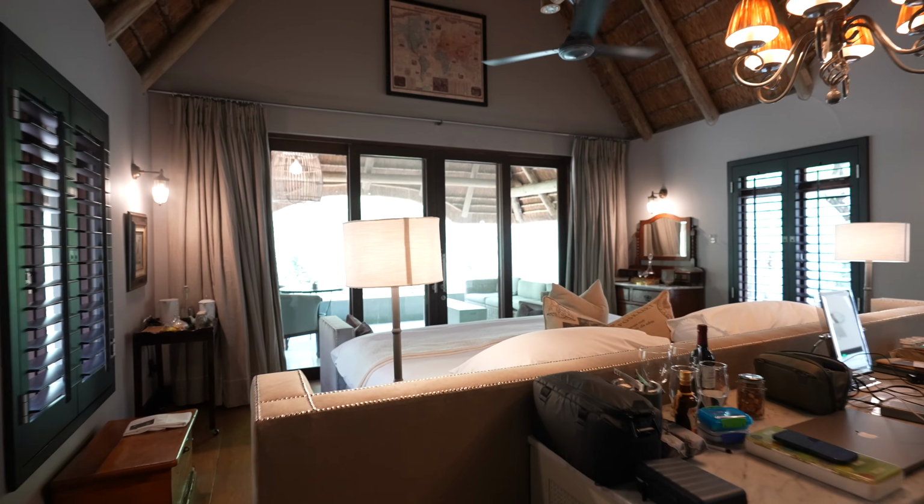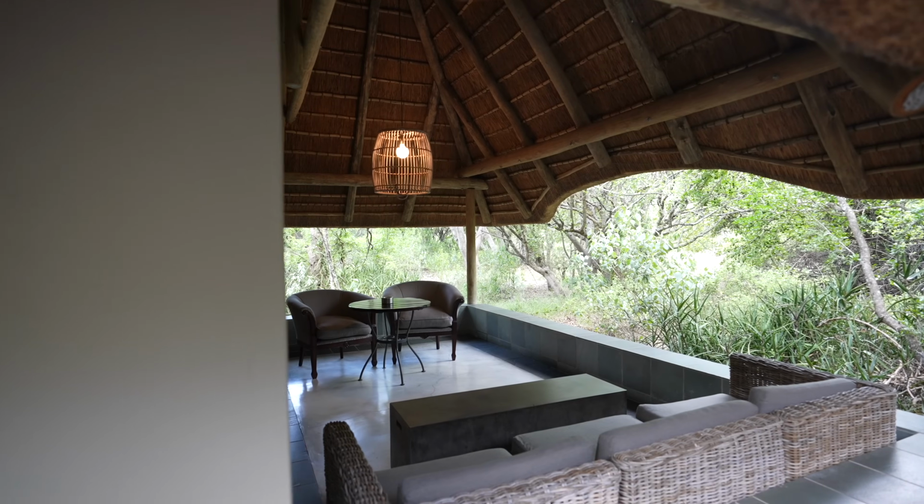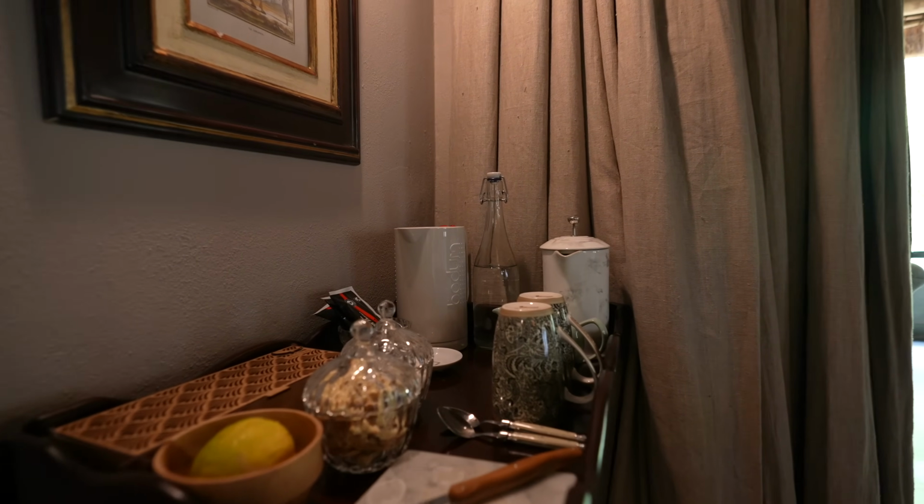We get a huge king-size bed. I feel like it's bigger than a king, actually. We get a gorgeous view out here into the wilderness. We might see some hyenas at night. And on the other side of the bed is the morning station. So you've got the evening station with the sherry and the morning station over here with your tea and coffee, a fresh lemon each day.